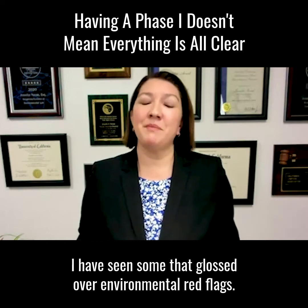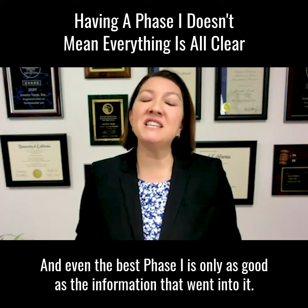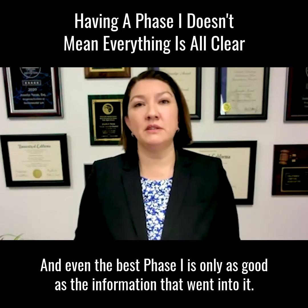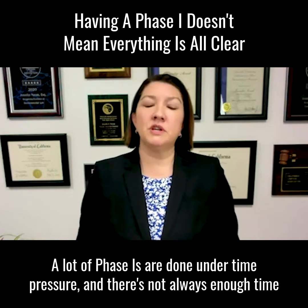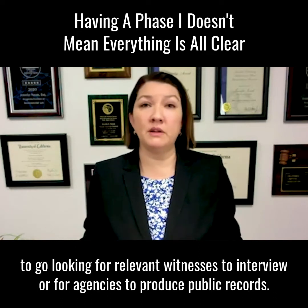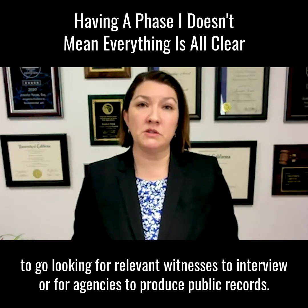I have seen some that glossed over environmental red flags. And even the best phase one is only as good as the information that went into it. A lot of phase ones are done under time pressure, and there's not always enough time to go looking for relevant witnesses to interview or for agencies to produce public records.